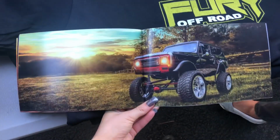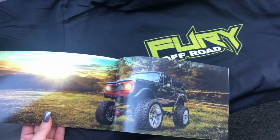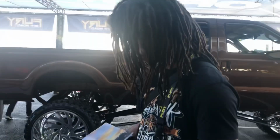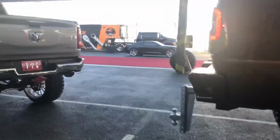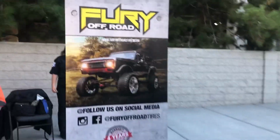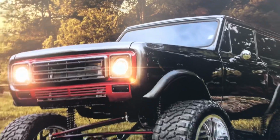Over here at the Fury booth, Zach scouts in the little magazine here for 2019. Picture taken by this guy. Low fro, what up? And a banner over here. The booth's not entirely set up yet. Oh, glad that's off now. But we're also on a banner over here. Turned out awesome.